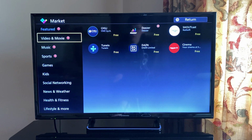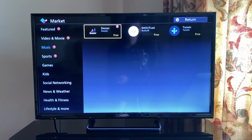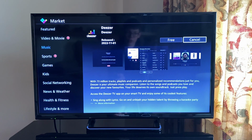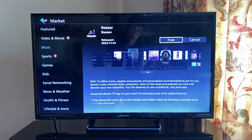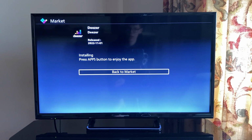So for example, I could go down to music like so, then tap OK, then go over to the right hand side and I could get Deezer for example, so I could tap on it. And then once you've tapped on it, you just need to go over to free. This is basically like download because it's a free app. I'll then tap on that there. We'll then say installing and it says tap on apps to go and check it out.